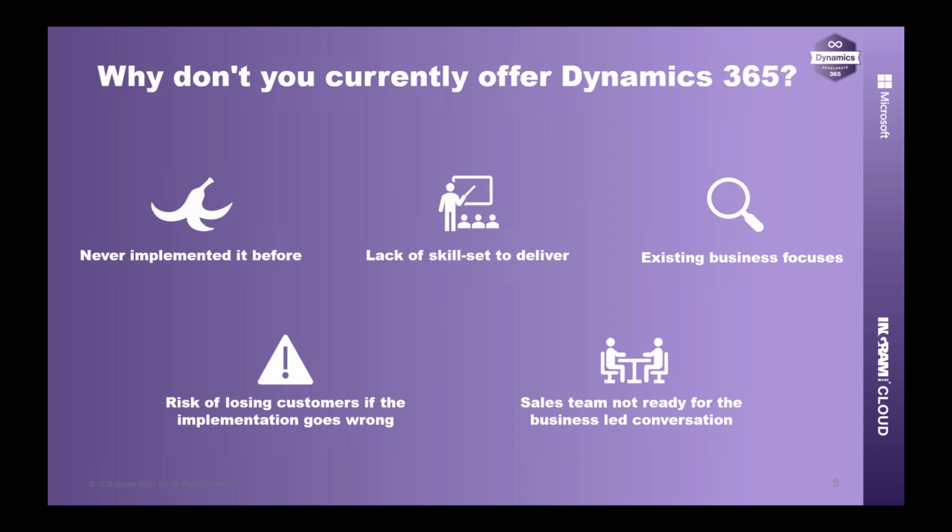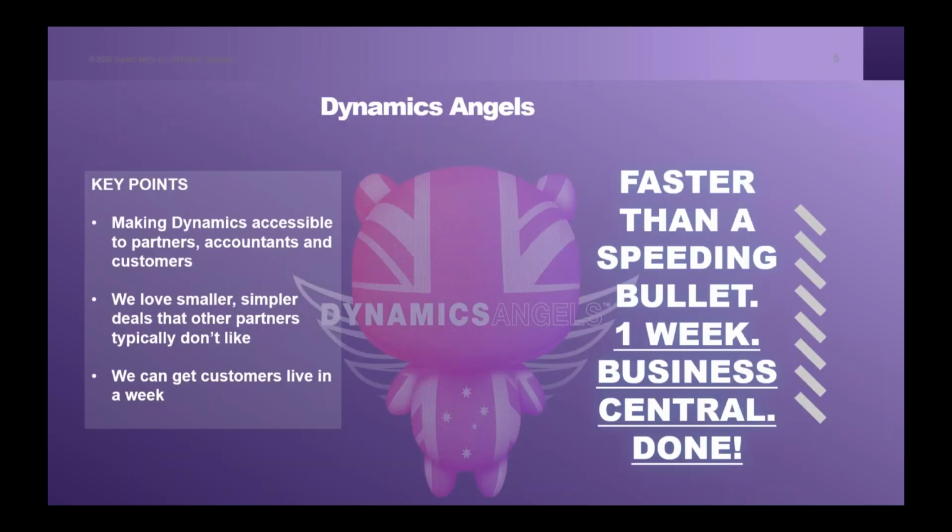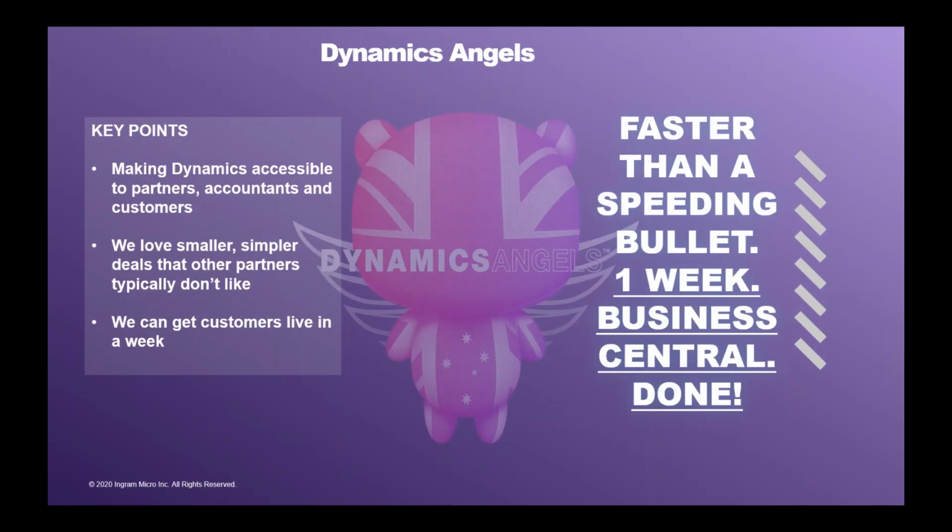So these are some of the reasons that I have come across from my partners when they would like to switch. So what we have here is the Dynamics Angels, and we are going to talk about how we are going to address all those challenges that business partners are facing.